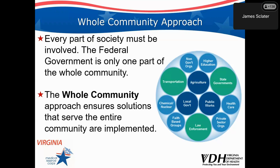So let's say there was a radiological release at one of the power stations. We have two in the central Virginia area with Surry and North Anna. If one of those were to have a release, VDACS, the Department of Agriculture and Consumer Services, would be looking at livestock and livestock feed and whether we have to shut down production of things like that.